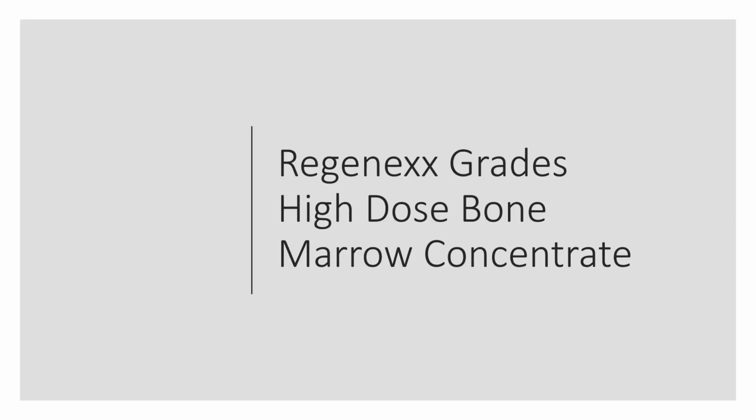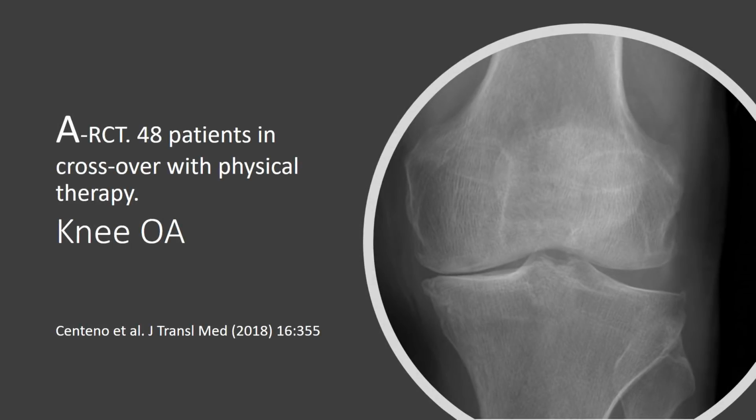So let's first look at how Regenexx grades out with high-dose bone marrow concentrate with regard to the research we've published to date. High-dose bone marrow concentrate is a same-day stem cell procedure. So we get an A for our randomized controlled trial that was recently published. It's approximately 50 patients and a crossover with physical therapy, showing efficacy for our high-dose bone marrow concentrate in knee osteoarthritis.